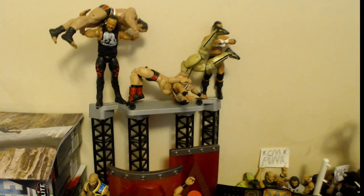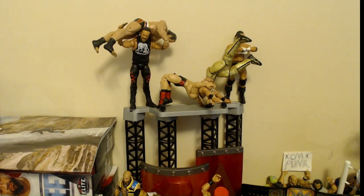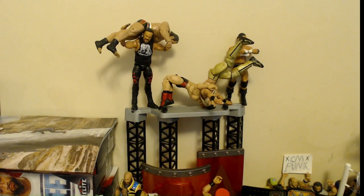Up on the stage, you got Jacob Fatu up there, and stuff just fell. He's about to take Rusev for a ride. He's got him up for a massive Samoan drop off of the stage.